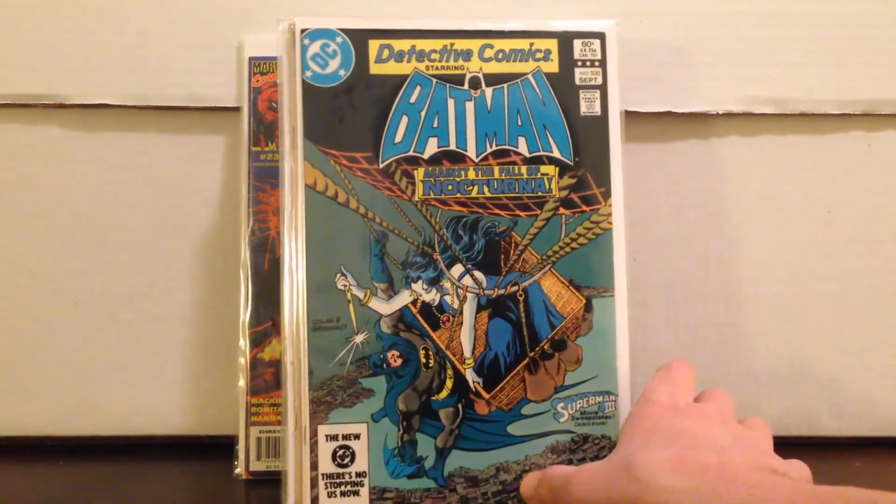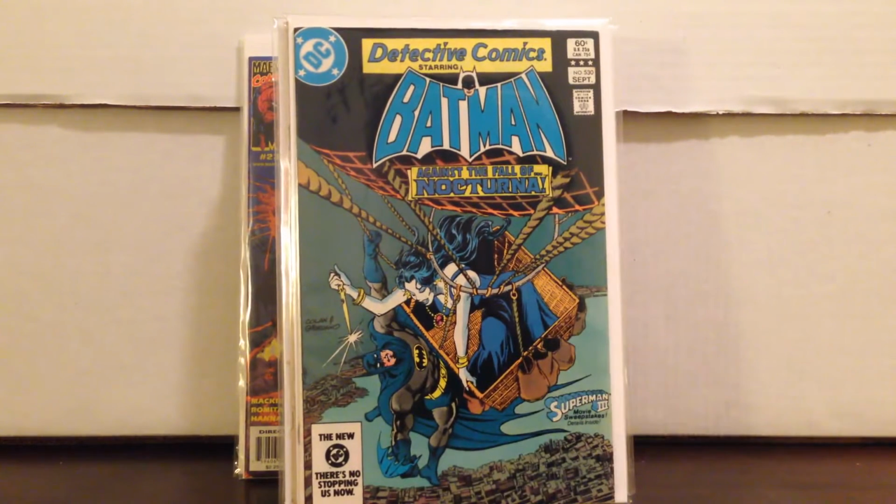And I got a Detective 530. So I've shown this before, and in further research, it's really like the second full Nocturna. Great Nocturna cover. I like this cover better than her first full appearance, which was a Batman, I can't remember off the top of my head. But I like this cover the most. And cool character, as far as just some speculation on Nocturna, nothing that I know of. But undervalued, yeah, when you can pick that up for $2, I'd say that's an undervalued book, definitely.